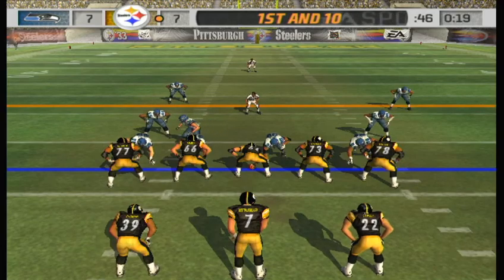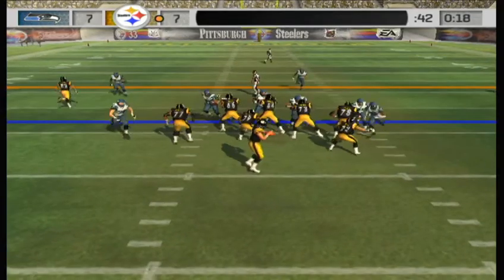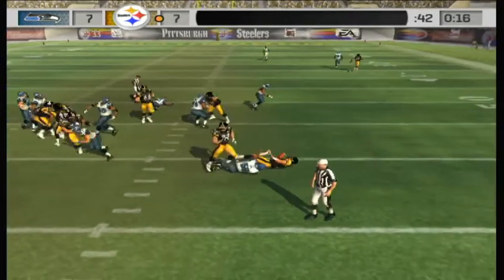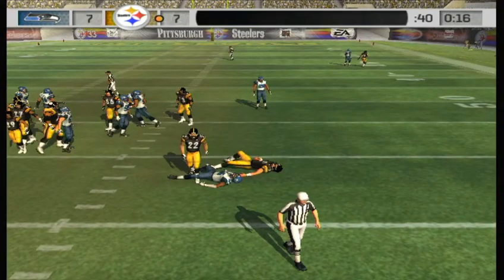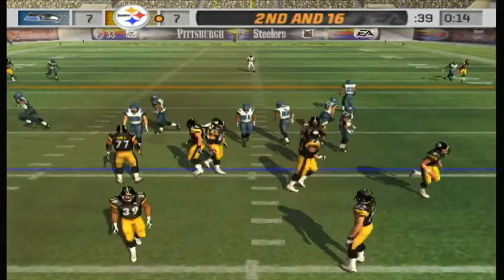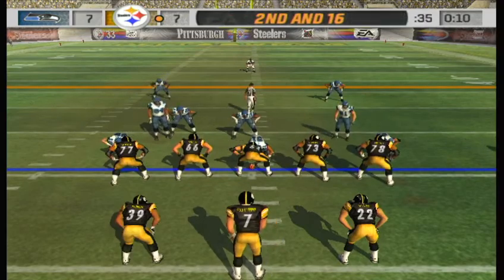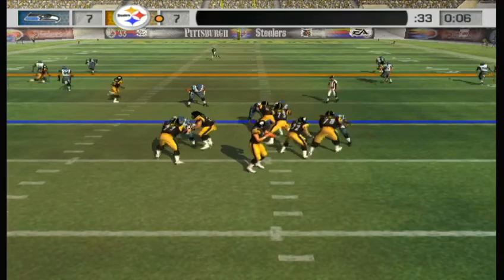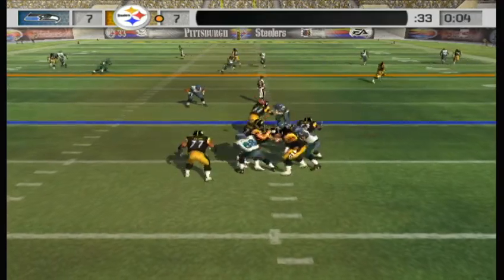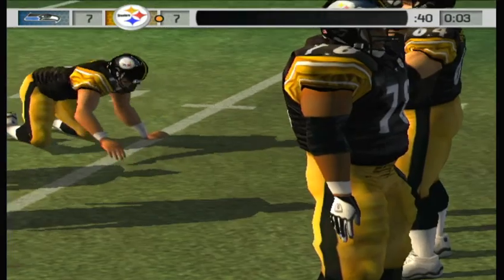Roethlisberger scans the defense from the gun. It's a blitz. Pressure coming. They have a bunch of guys in this defense who can really get after their quarterback. With their speed and quickness, they can get around the blockers and put a lot of pressure on the signal caller. Pump faking. Throws it. This pass is incomplete.